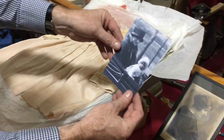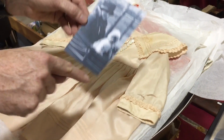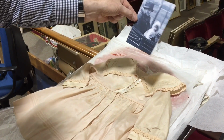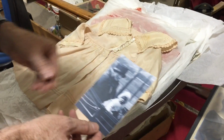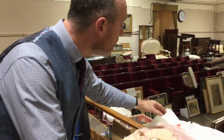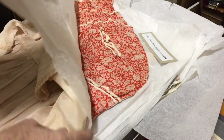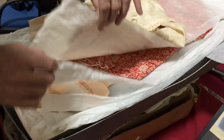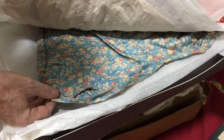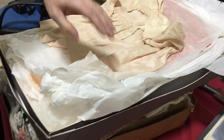Now, in this photo here of the Queen as a baby being held by the nanny, she's wearing this dress. So this is the one item from the whole lot that we can definitely pin down as being worn by our Queen. But there are loads of things in here. There's some beautiful printed play suits and dresses in here, all preserved in tissue at the moment. But look at this, a 1930s dress with shorts and bloomers to match. And there's masses of them in here.